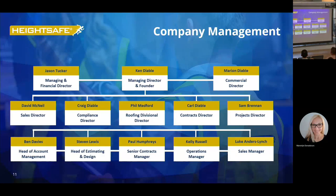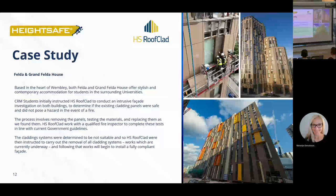And then this is just an overview of the company structure and the main management, which you can see there. Some case studies here of what we've done and are doing.